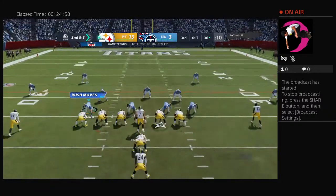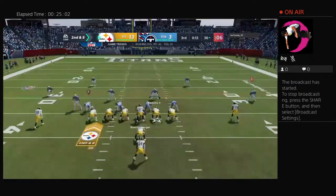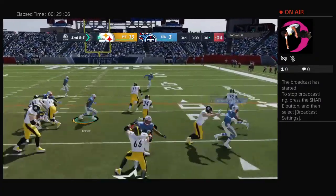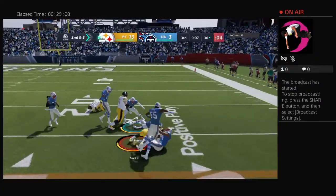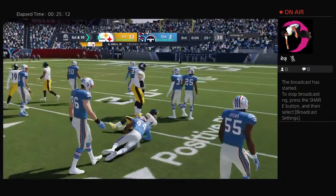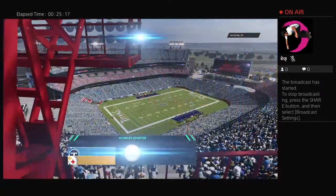Line of scrimmage, the 36 on 2nd and 8. A run for Snell, and they're able to get this one past the 30 down to the 25. It'll be a gain of 11, and it'll give them a fresh set of downs.